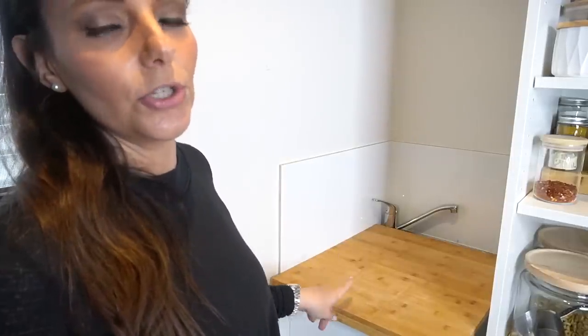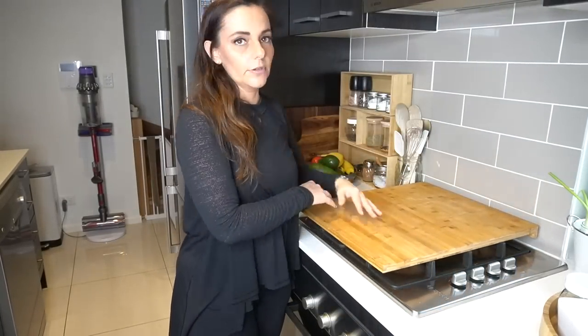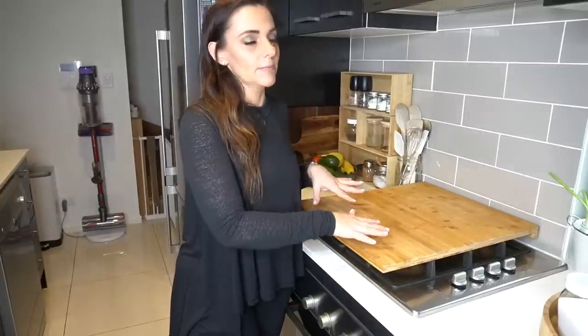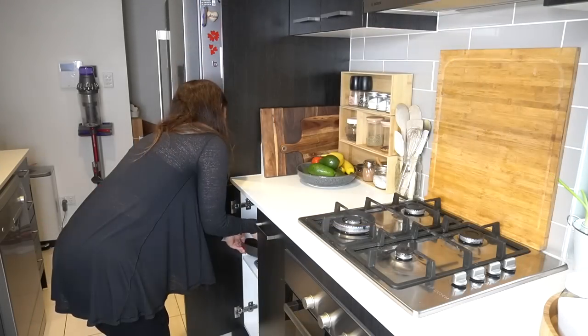The other thing that I used to use this for was to make extra space by putting it over my gas cooktop to provide a little bit of additional workspace. So it just pops on top of the gas cooktop, and then you've got additional storage space for anything that you might need. And I'm actually going to pop back over here and get a second one of these, so that I've got one for over there on the sink, and one also here to maximize storage space or workspace, because this is a really tiny kitchen. So this is definitely another IKEA item that I absolutely love.